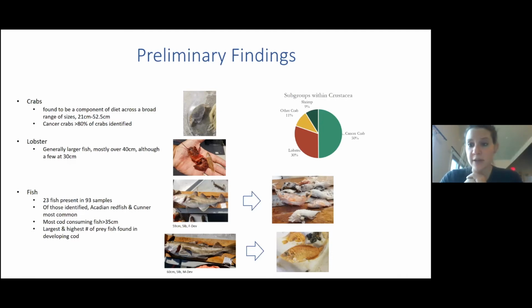However, we are still finding quite a few fish in the samples, even though most of the cod that we collect are what we would consider immature. That they're not reproductively ready to spawn. Most of the time, they're not even growing their gonads. And there has been this idea that when cod move from being immature to mature, this is when they start eating fish. But I've actually found that it may be a little bit earlier than that. And so we found mostly Acadian redfish to be the most common.